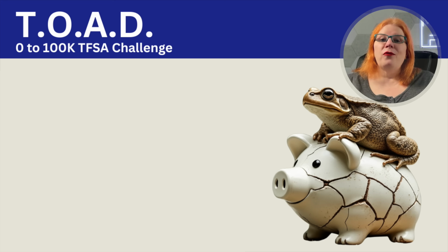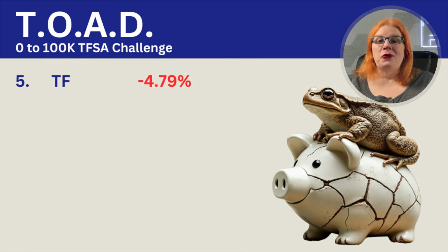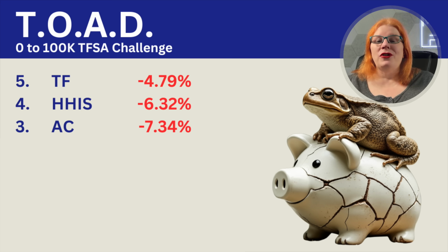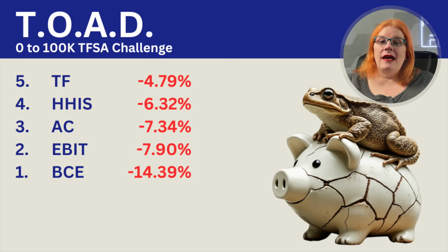It is time to look at the toad and the goat of the portfolio for the last month. Our top 5 worst stocks this month are Timber Creek Financial at number 5 with a negative 4.79% total return. At number 4, we have HHIS with a negative 6.32% total return. Number 3, Air Canada. We just added them too, negative 7.34%. EBIT is coming in at number 2 at negative 7.90%. And our toad of the month is, well, no surprise, it's Bell once again, negative 14.39%.